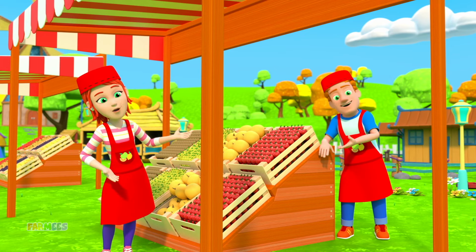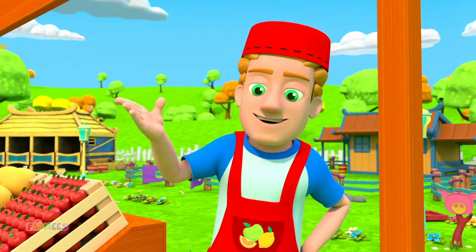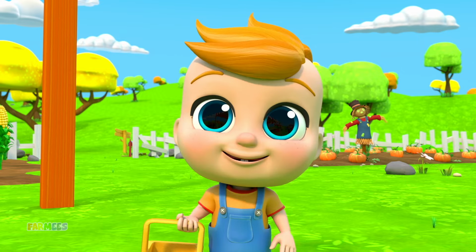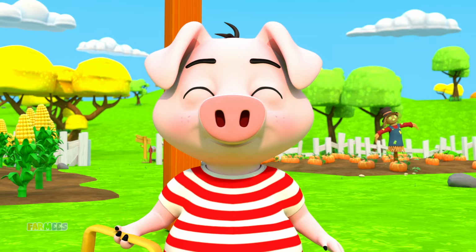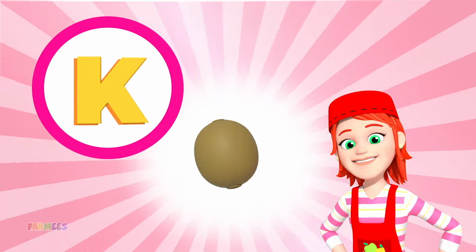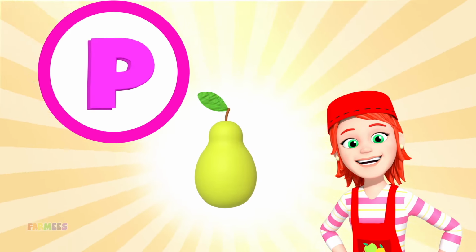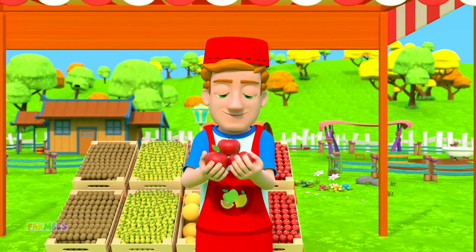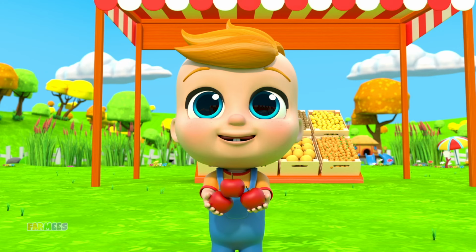Are you ready to play the Fruity Basket fun game? Yay! A is for apple, A, apple. M is for melon, M, melon. K is for kiwi, K, kiwi. P is for pear, P, pear. Fruits are yum, yum, yummy.